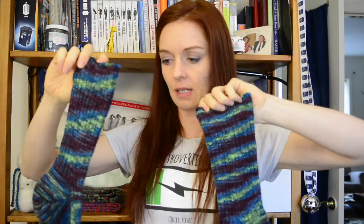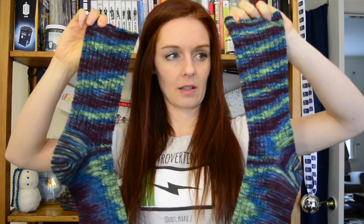These kind of pull differently too. I think it's probably the same dye technique, but you can tell either my gauge was different, so this one swirled a little less than this one. But I think it's really cool with both of them. I tried really hard. Actually, I didn't try that hard. It just kind of worked out. On the front of the foot here is all this green kind of flashing, and on the back is purple flashing.